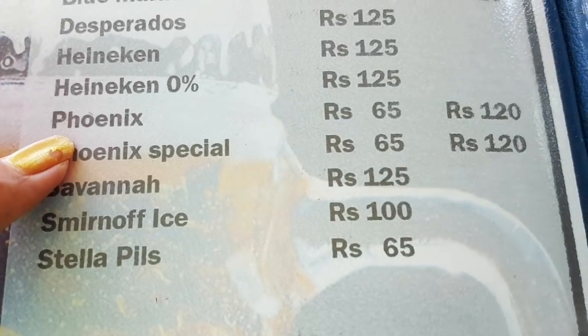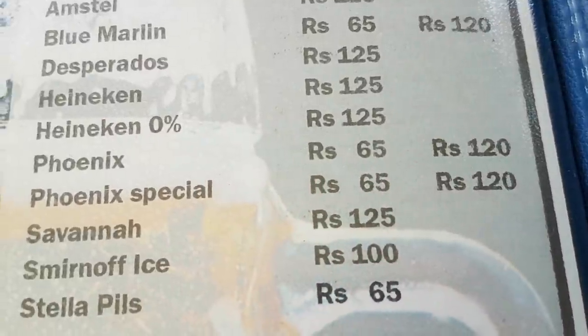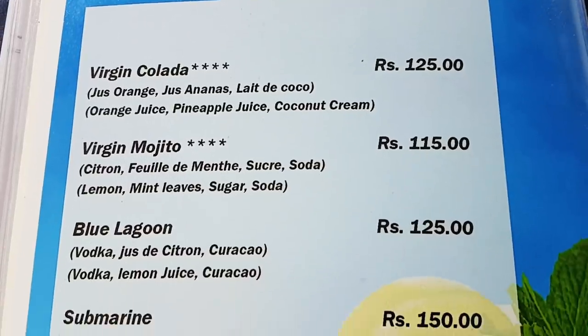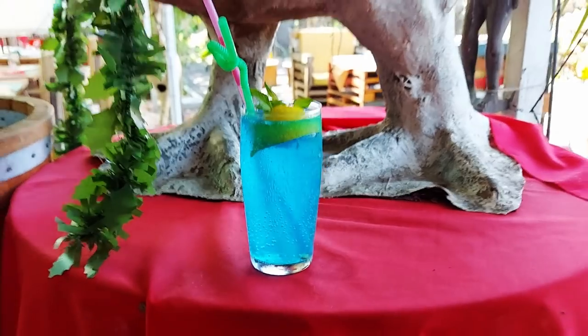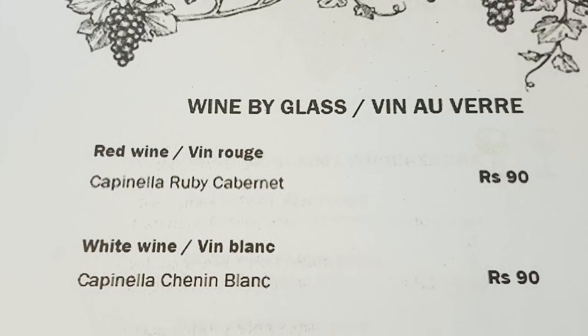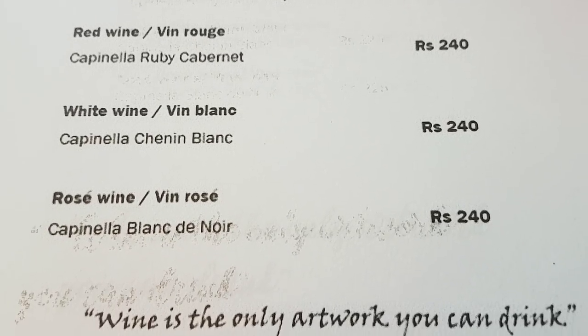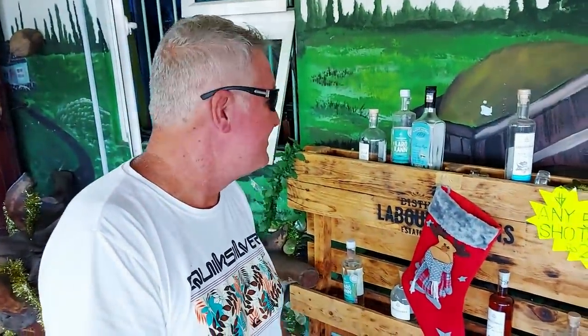So anyway, Phoenix, 65 for the small bottle, 120 for the big bottle. 675 mil. Tails, Blue Lagoon, as seen here. Awesome, 125. And yes, they have wine by the glass, 90 rupees, and the half bottle, 240. You can get whole bottles of wine as well. Five shots for 200 rupees, so you can come try some rums here as well. That's pretty cool.